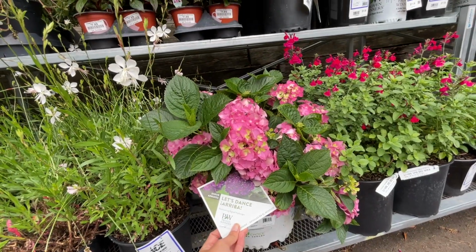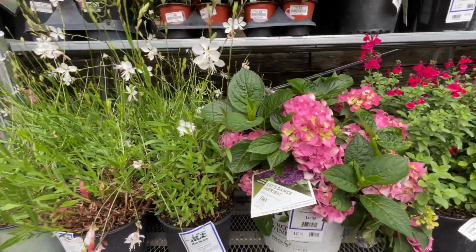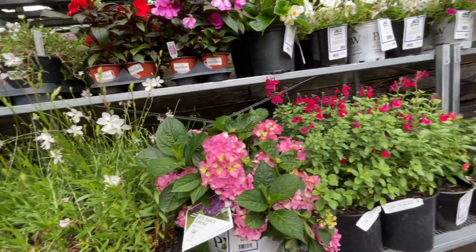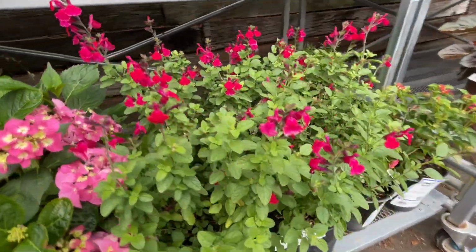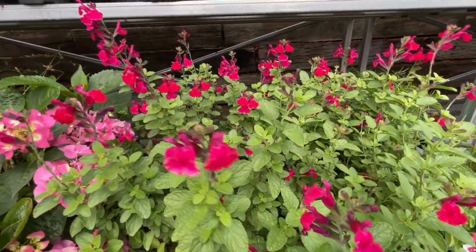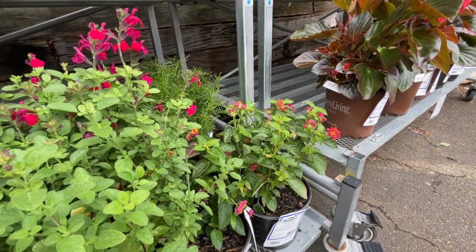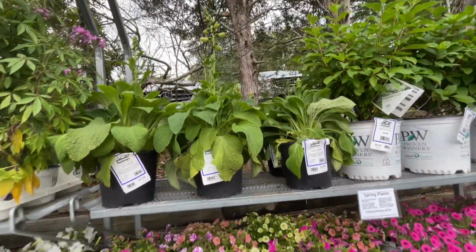So Let's Dance Arriba Hydrangea, $47.99, and this is Bora for $11.99. Over here we have Salvia. It's beautiful. $11.99. We have some Lantana for $11.99. They have Foxglove for $11.99.